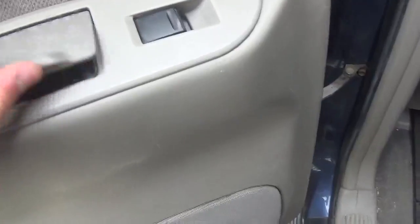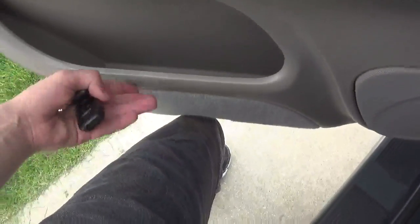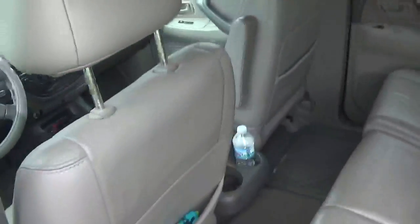Power window switch, removable ashtrays in the rear doors as well. Audio speaker, more of that carpeting, and a nice door pocket. Same basic idea. Again, grab handles on the B-pillars. Climbing on in. Gonna shut that anyway, because it was just gonna shut itself.